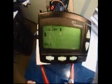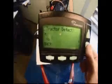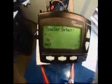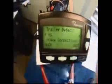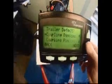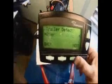hit next, our trailer number, next, and then it asks us, is it a tractor defect or a trailer defect? So we're going to say no, it's not a tractor defect. We're going to say yes to the trailer defect. And again, you can select any one of these items in the list, or you can scroll all the way to the bottom and select other.